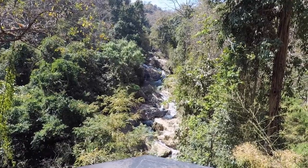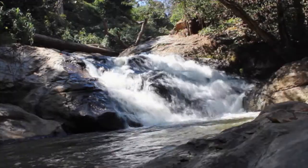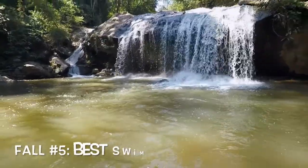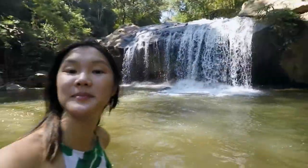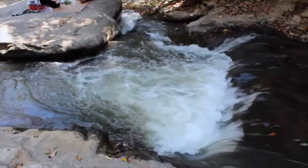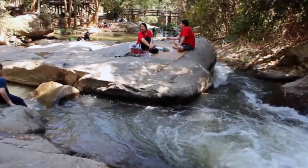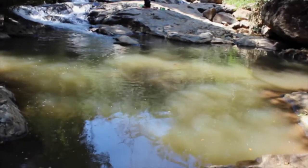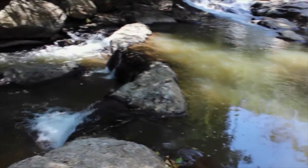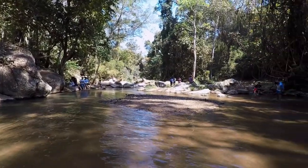The falls can be anywhere between 100 meters to 500 meters apart from each other. This particular waterfall in the video is fall number 5, which is a great spot for a swim or picnic, which a lot of locals were doing as well as tourists. We only went on to fall number 7, and most of the falls are clearly signposted, but I have heard these middle few falls are the best, and the last few falls are more like cascades and not really waterfalls. However, I do recommend, if you have the time, to check out all of them.